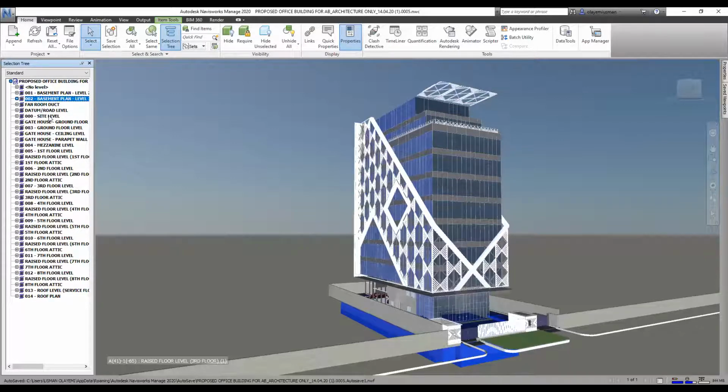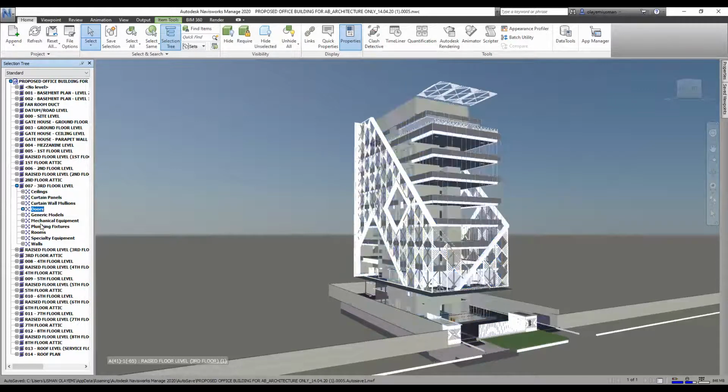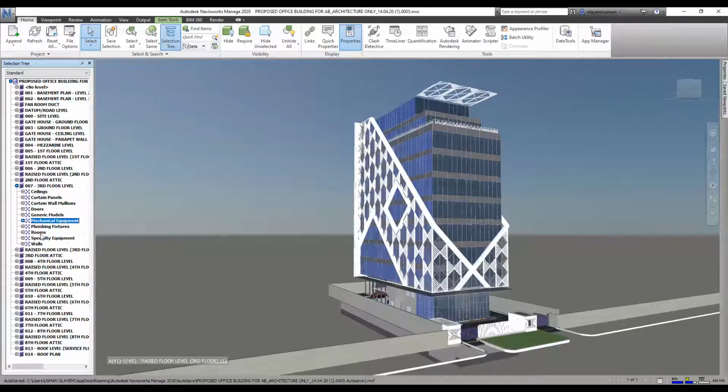Okay, thank you, ma'am. Okay, as I was saying earlier, so for example, let's open a floor here. Let's expand a floor here. Now, under this 3rd floor here, I can see my ceiling, I can see my curtain panels, I can see my doors, I can see my mechanical equipment, I can see my plumbing features, I can see my rooms, and I can see my walls. So these walls are the block walls. Okay, for example, I want to see what more is contained in the wall. I will expand more. So I can see basic wall. Let me expand more. So now with this expansion, I can see what's the makeup of my wall.